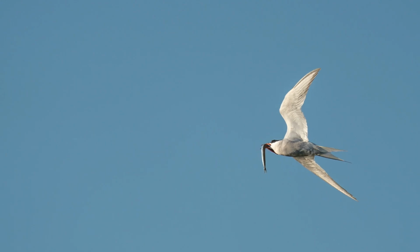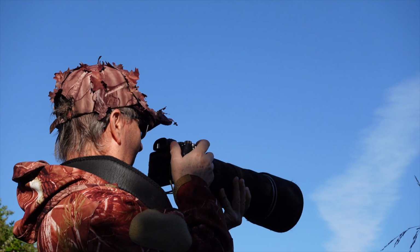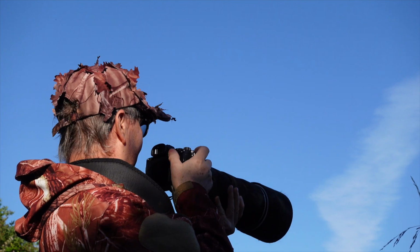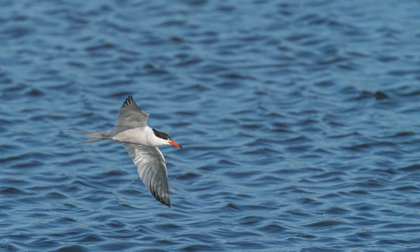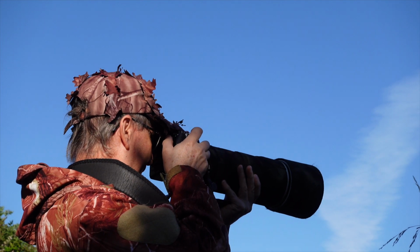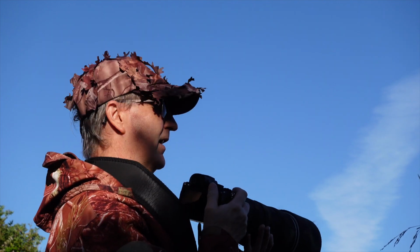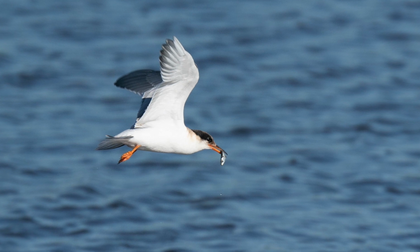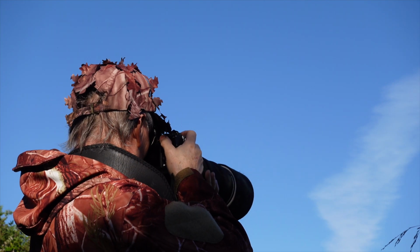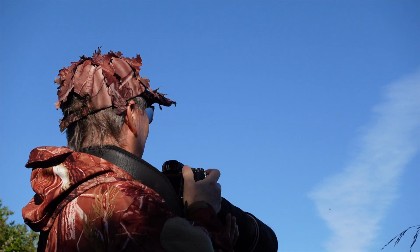Another one with a fish. I'm sure they tease the others at the colony. I've got a fish, you haven't. I'm sure that's what they're saying. But no, they just take different flight paths back to the nest just to stop getting mugged by their older, more wily common terns. If they're not careful, they'll steal their prize catch. Yeah, go and get your own.